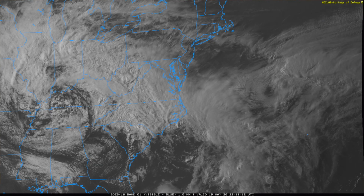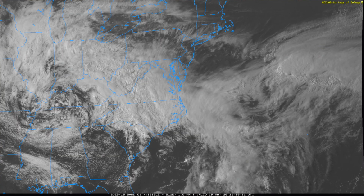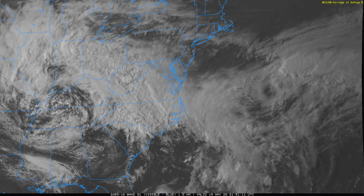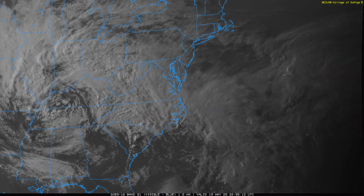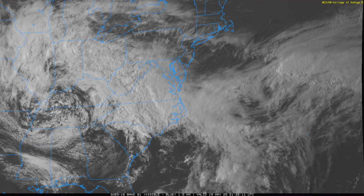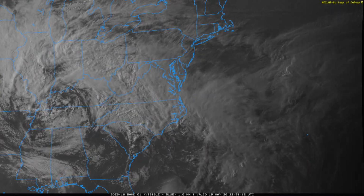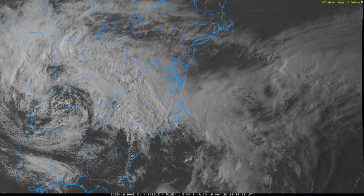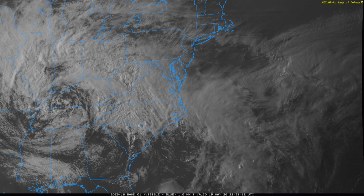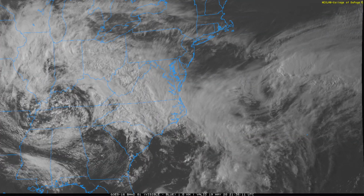Fast forward to the evening and check out this amazing visible satellite loop. While the tropical storm was spinning well offshore, an upper-level low cut off from the jet stream was spinning over Kentucky. Moisture was funneling between these two systems, and as is often the case, the farther away from the center of a storm, the moisture gets thrown higher and higher in the sky. That was what was sitting over Delaware that evening.